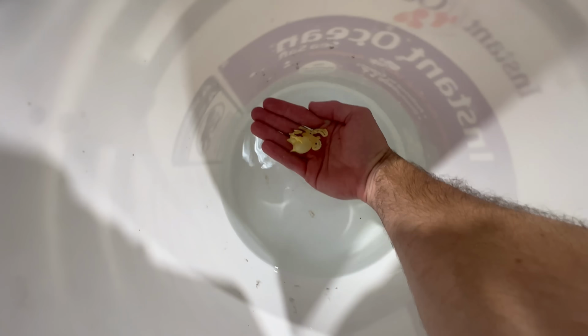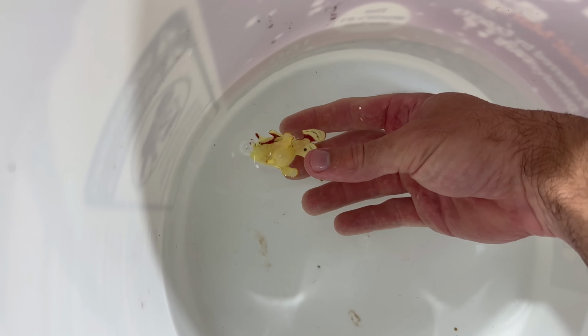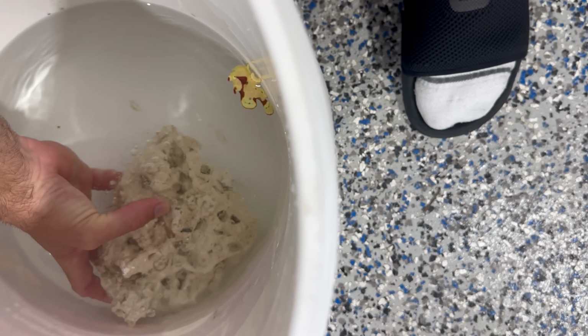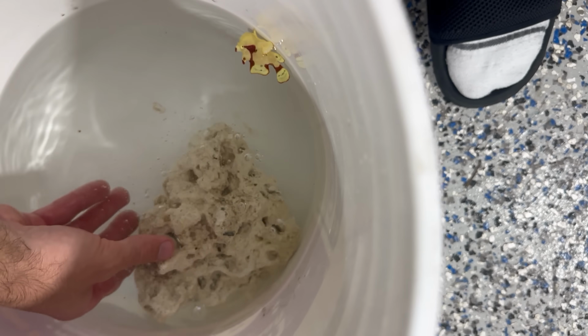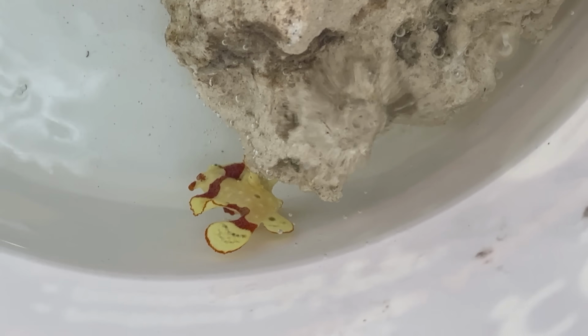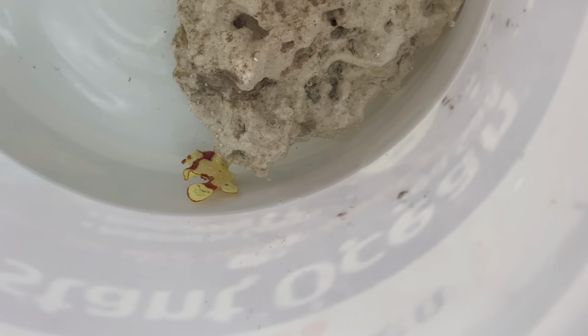All right, little buddy, for now you're gonna be in this bucket. Get that air out of your belly. You puffed up like a pufferfish. All right, yeah, buddy, burp it out. We're gonna throw in this little tiny rock for his safekeeping, just so he feels nice at home. And little buddy is on his way. There he goes, right over the rock. I love this thing. We need epic names from down in the comments. That is the coolest anglerfish I have ever owned.